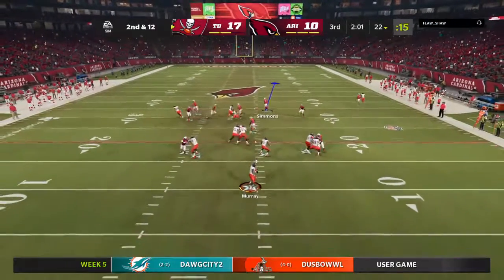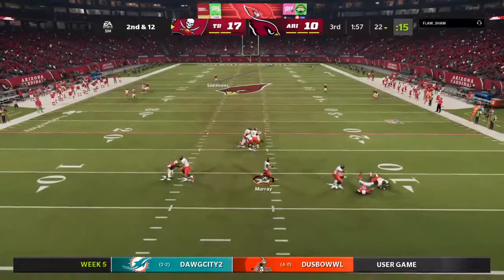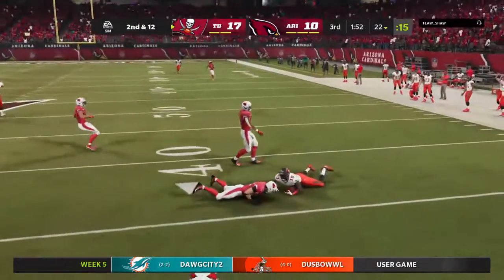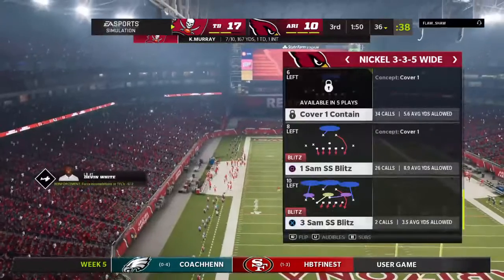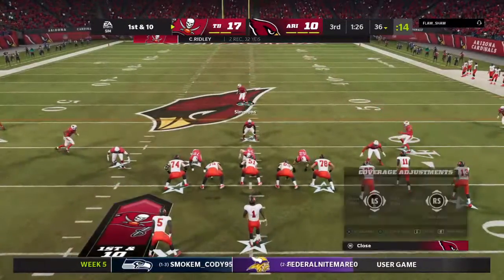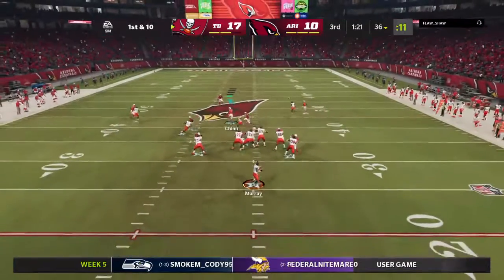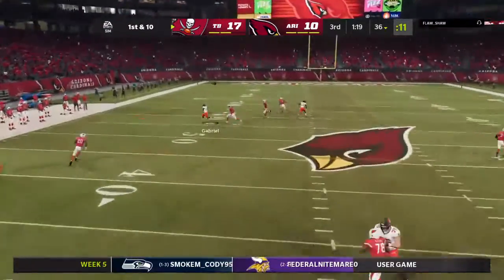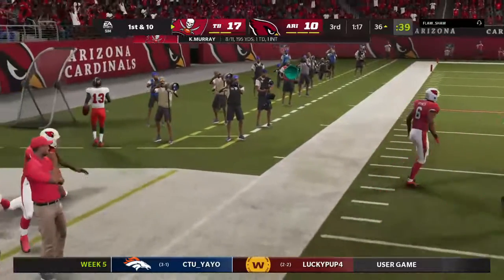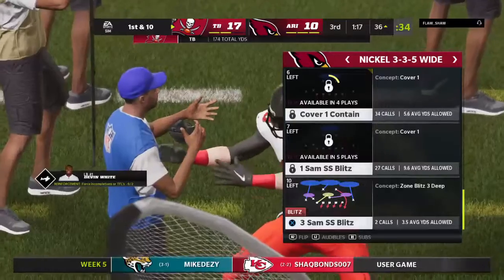Now this time, Murray to throw it. And he will find Ridley. That's complete. And he's taken down, but able to slip across the 35. 14 yards there, and a Buccaneer first down. Here's Murray. And Gabriel's got him. Yeah, he's going to be out of bounds, but not before he takes it inside the 40. That's good for 28 yards.